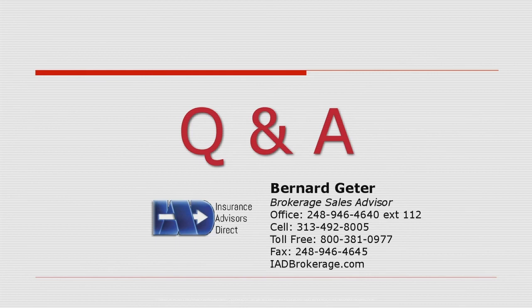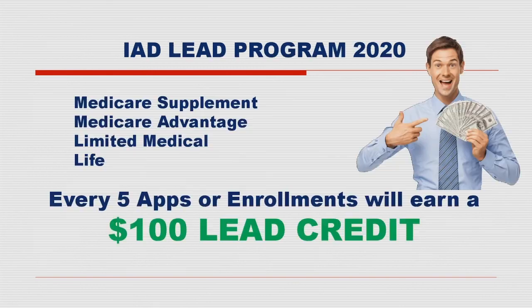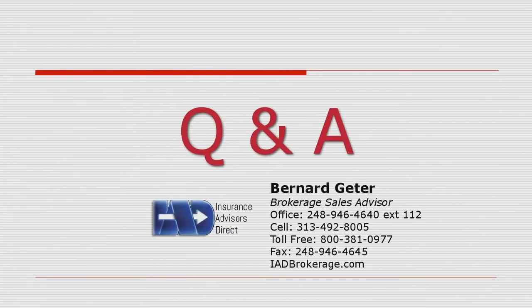Oh, okay. What was the death benefit? Yep, the example for that was... here, let's go back. $15,000 death benefit was the example that I used. All right. Are there any other questions, folks?